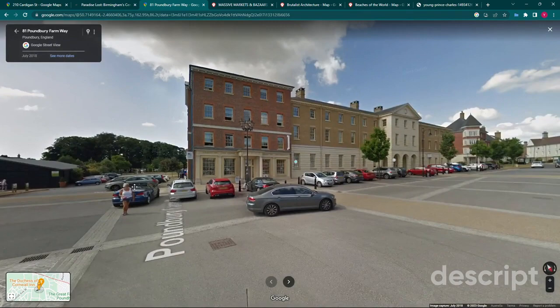So, all that to say, the theme of this episode is brutalist architecture, and I also chose two other bee-themed maps. One is Bazaars, which is a market, and I also just added Beaches of the World too. So, I think I've talked enough. Let's get into the game.